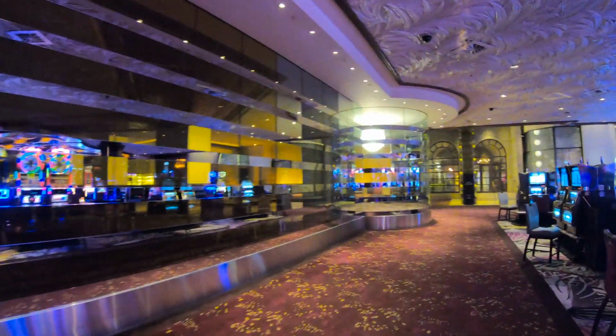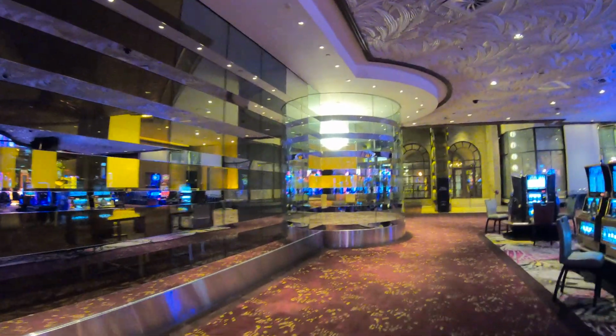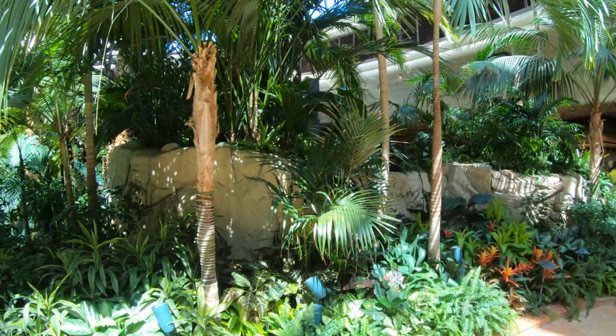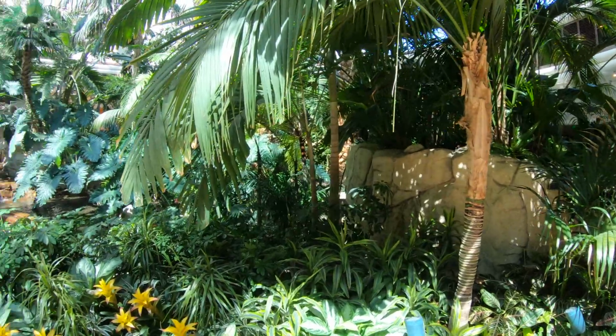Here we have Cravings Buffet, and I'm really not a buffet person, but I will say that Cravings here at the Mirage was consistently voted the top of the worst buffets on the Strip.